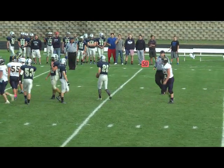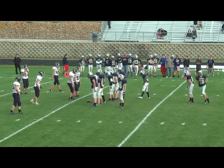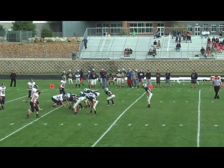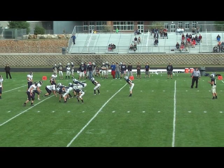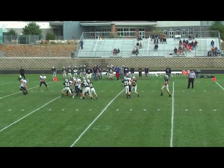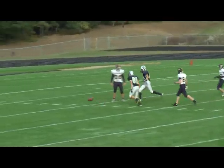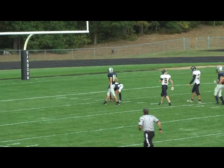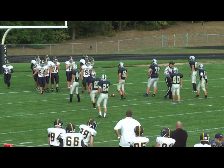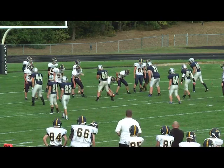And he is sacked in the backfield for a loss of 4. Okay, it's a 4th and 11 at the 46 now. Sanborn's in a punting formation. Down near the 5. Okay, 1st and 10 for the Cougars. They're beginning near their own 6.